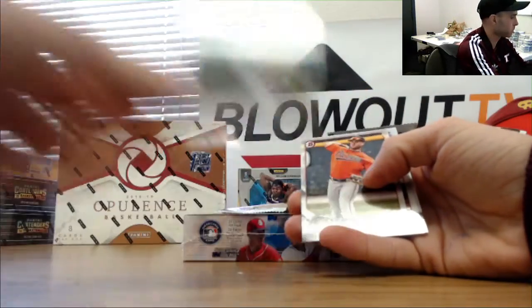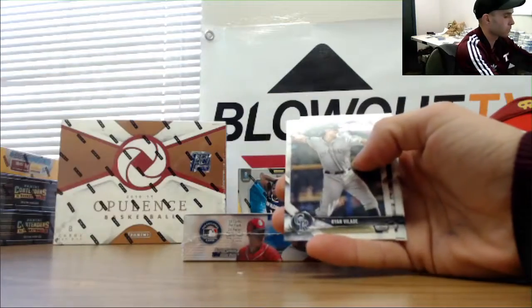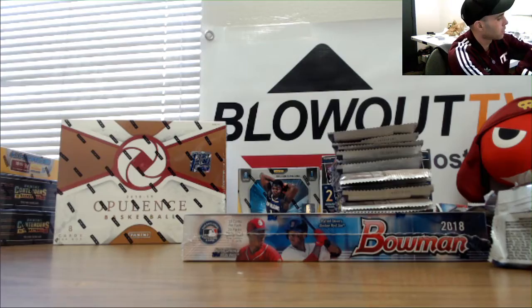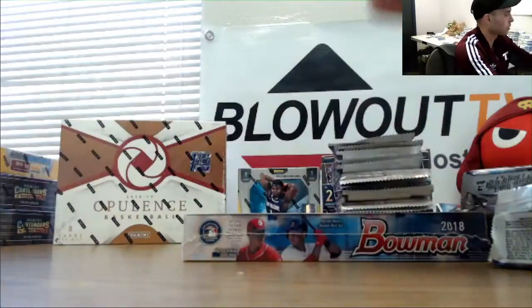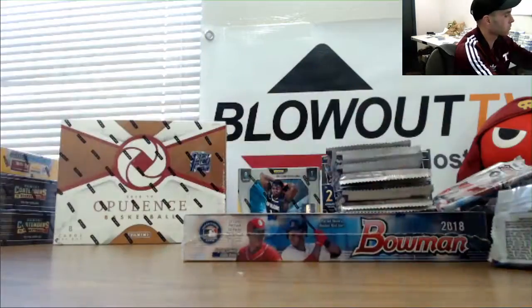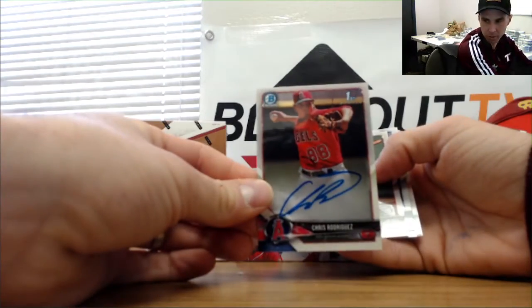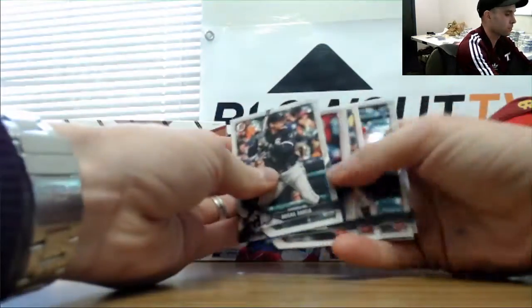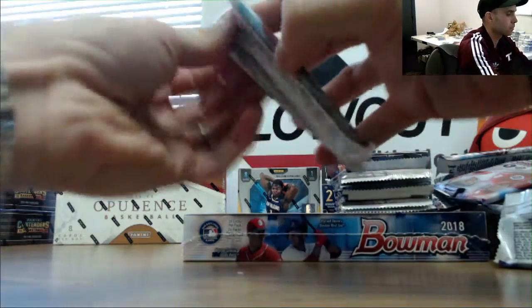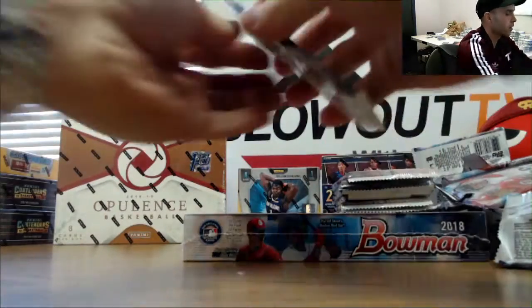Steven Gonsalves, Atomic. Is it Eloy Jimenez? Pretty good. Chrome. Base. We have a Chris Rodriguez base autograph. Angels. Talent pipeline. Pirates.